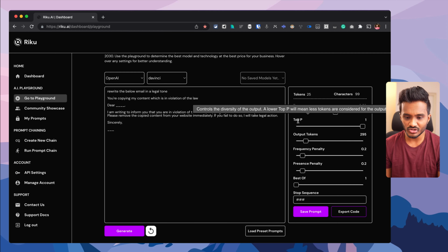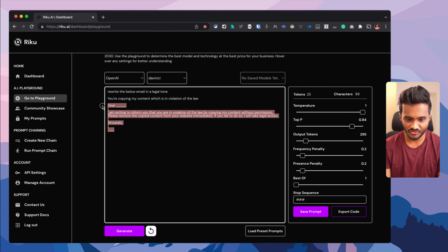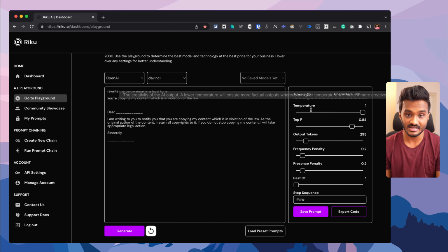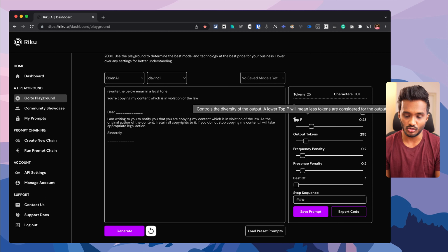And top P is also similar to temperature. It controls the diversity of the outputs. OpenAI's own documentation suggests that you only use temperature or top P and set the other one to 1. For example, if you set the top P value to 0.84 and start from scratch, the output is quite modified. So generally, if you're dealing with factual content, I would suggest you don't touch the temperature, but only deal with top P for diversity of the output.